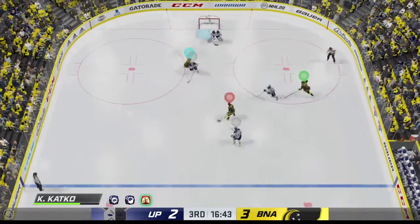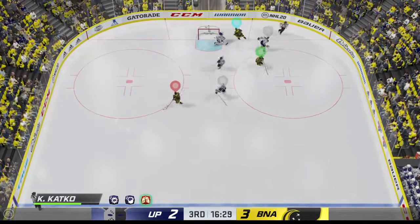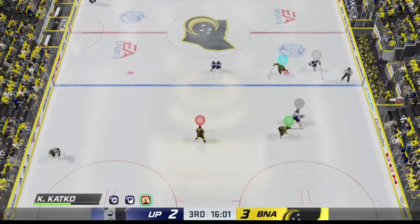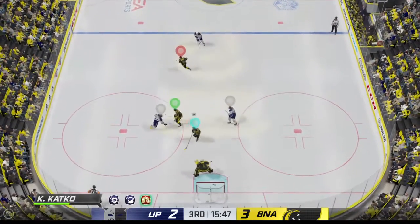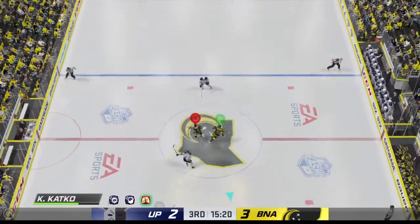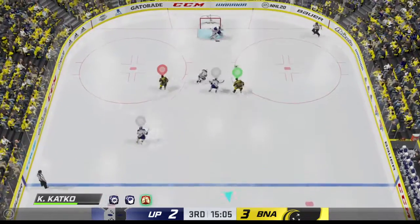Pettersson's got the puck. Here's a blast. Makes the save. Gets a hold of the puck here at his own end. Drives it to the front of the net. Edmonton's got control of the puck. Moves it to Kat. Here's a chance, a 2-on-1.